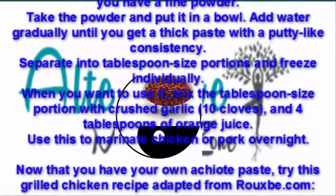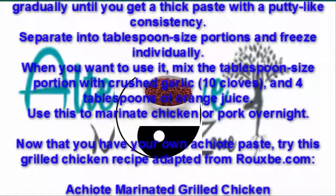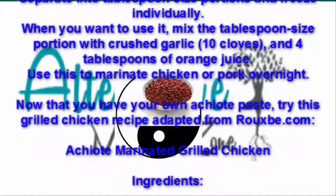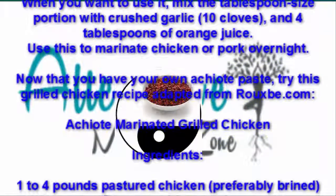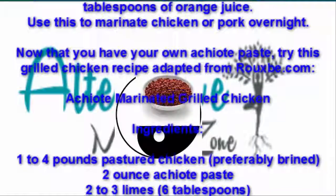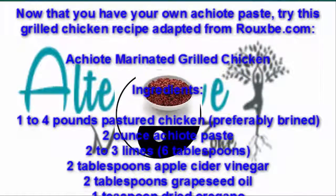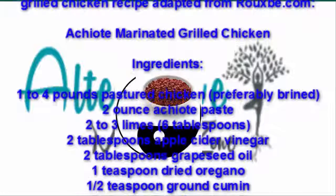Now that you have your own achiote paste, try this grilled chicken recipe adapted from Roseby.com. Achiote marinated grilled chicken. Ingredients: 1 to 4 pounds pastured chicken, preferably brined. 2 ounces achiote paste. 2 to 3 limes, 6 tablespoons juice. 2 tablespoons apple cider vinegar. 2 tablespoons grapeseed oil.